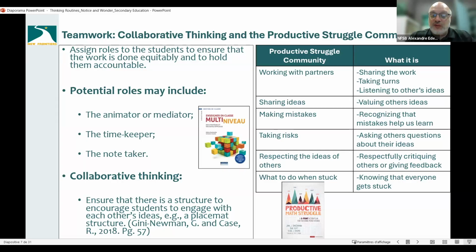We want to use, for example, a placemat structure. Now, you might be wondering, what is a placemat structure? That's actually coming up a little bit later in the presentation. You will see an example of that, and you will get how to use that in your classroom.